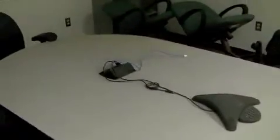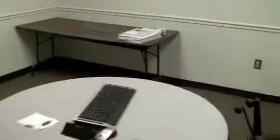This is the conference room. This was submerged as well. And then you can see the water line on the wall. It did get over the desk. You can see the discoloration. And you can see that these papers are wet. Still standing water on this desk.